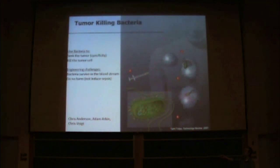You can probably appreciate that you need to build the bacteria to first survive in the bloodstream. We have a great immune system for bacteria because they're usually pathogens for us. So if you tried to inject a lab strain of E. coli in your blood right now, it would be destroyed in a matter of seconds to minutes. But once you get it to survive, you also need to engineer it to do no harm, to not cause sepsis in the body. So that also would require a good deal of engineering. Some progress has been made on these fronts, but we're still a long way away. This is work being done by Chris Anderson at Berkeley and Chris Voigt at MIT.